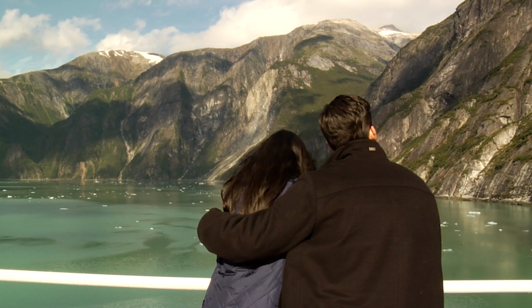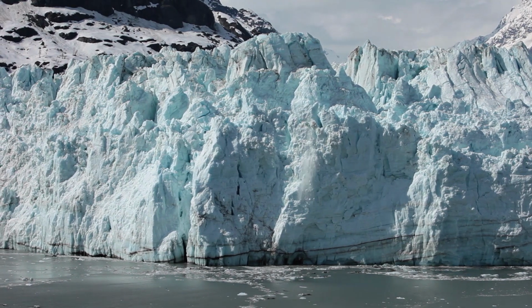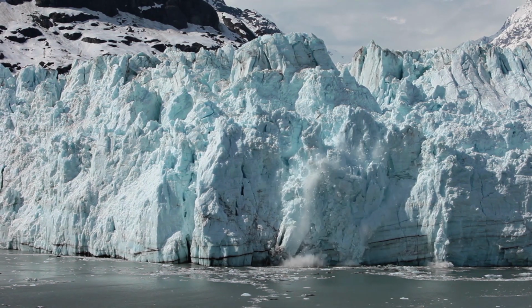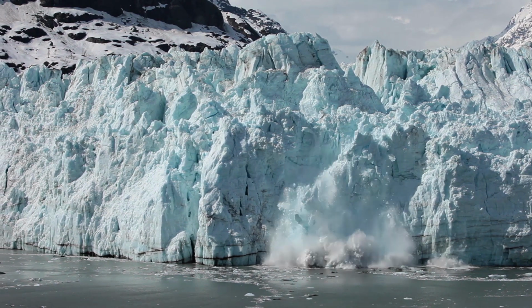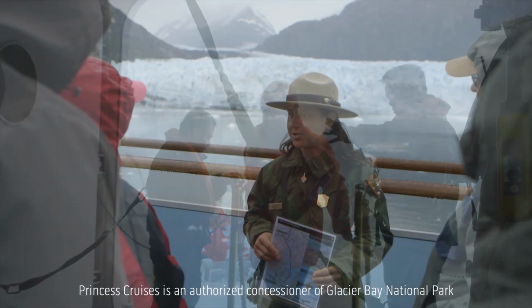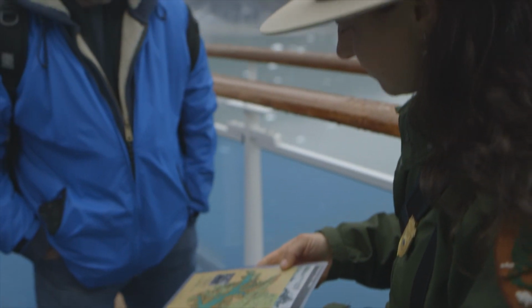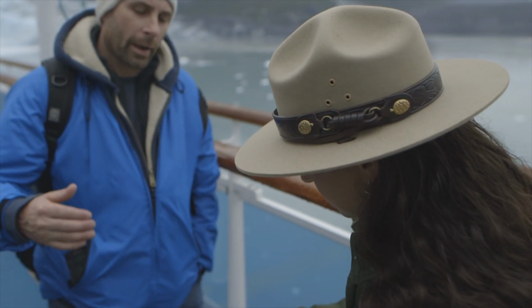I want to stop here to talk about why Glacier Bay National Park is so important and special. Glacier Bay is a protected national park that is highly regulated, and not every cruise line gets to go into Glacier Bay. Princess is lucky enough to be able to enter, and it's a very spectacular and special day. Glacier Bay has many glaciers in it, but you enter the bay and park rangers board the ship and give presentations and teach you about the wildlife and the area and all of the glaciers that you'll be seeing for that day.